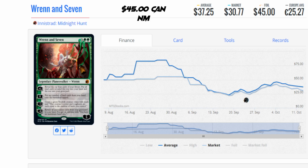This is a card I'm going to keep an eye on because the creature he makes gives him great blocking ability, he gives card draw ability, and land play ability. The future for this card looks up for Wrenn and Seven, so it's a card if I have one, I am definitely going to hold on to and not let this one slip by anytime soon.